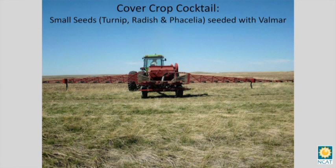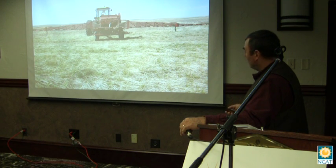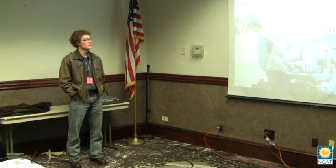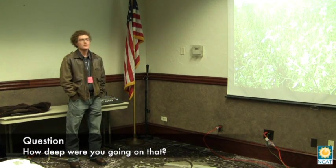We used two different seeding methods. I guess this is our Valmar from the backside. We used that for the small seeds, blew them on ahead of the seeder. And the larger seeds, we use this bigger air seeder, which is also our regular planter for the other crops. But those would be chickling vetch and oats and winter wheat and peas, and for planting the rye, all those seeds can be used. How deep were you going down on that?